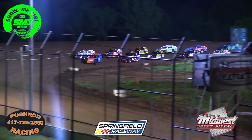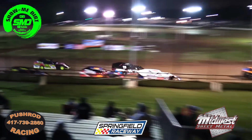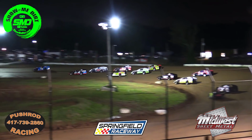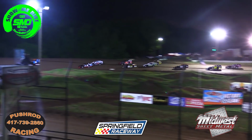Here we go off turn number 4. It's time to go. Reliable B Modified racing. Aaron Scroggins wasting no time trying to get away from this field. 5 car lanes coming off turn number 2 down the backstretch. James Thompson alongside Bill Shahuber for the number 2 spot.